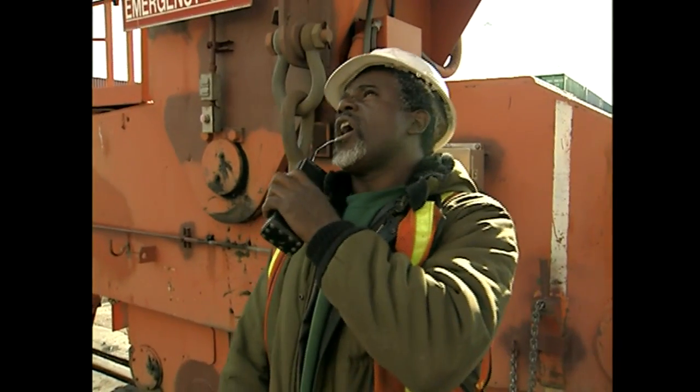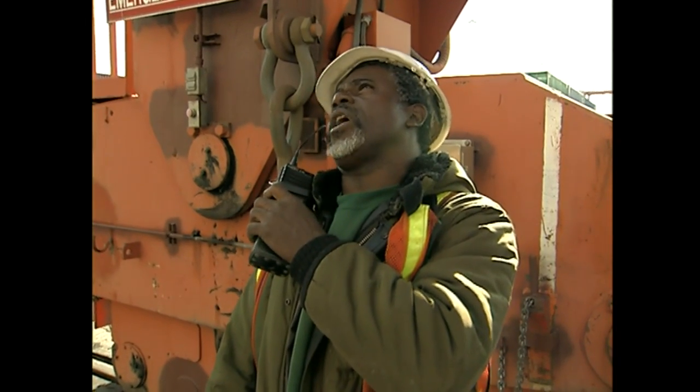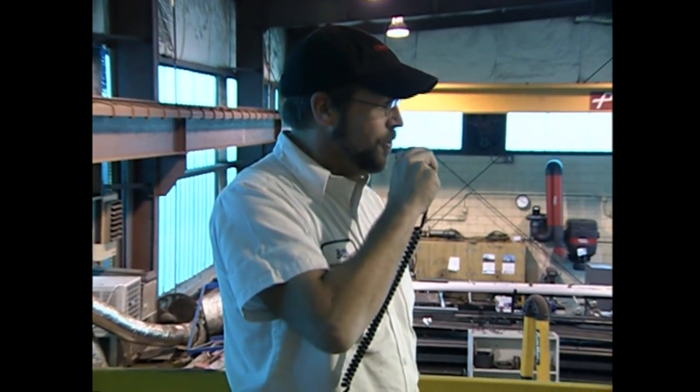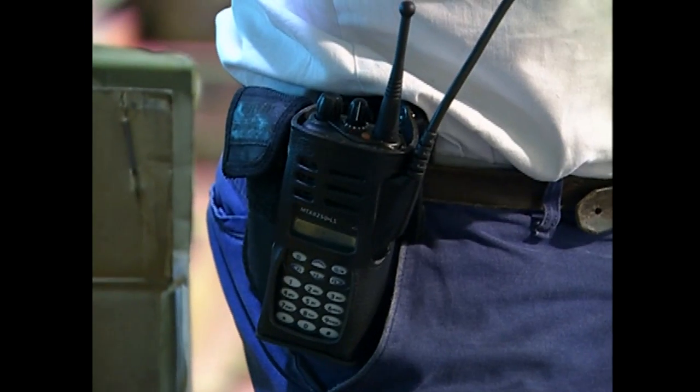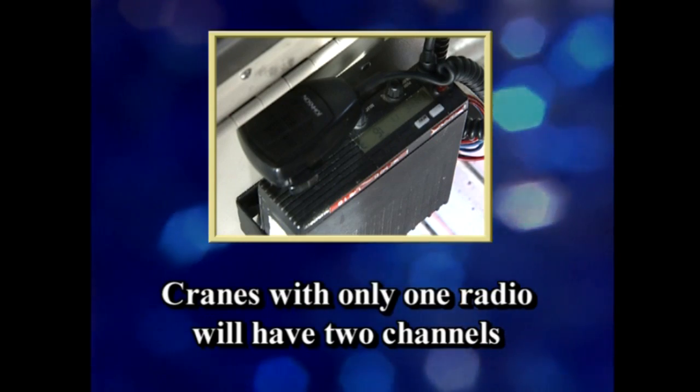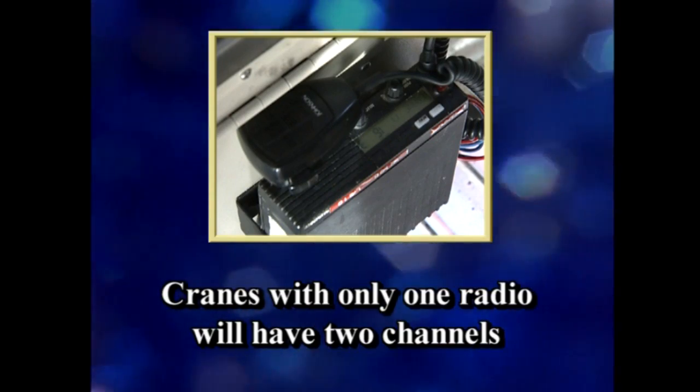One of these radios, usually referred to as the stevedore radio, is used to communicate with gang members about the loading and discharging of the ship. The other radio is used to communicate with crane maintenance personnel. Cranes with only 1 radio will have 2 channels for these communications.